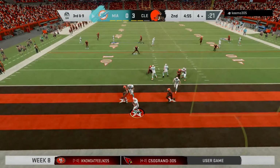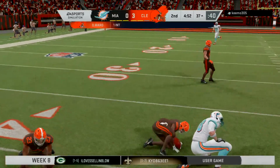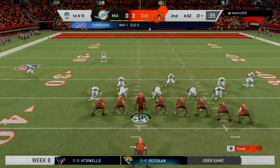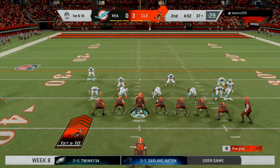Back to throw. He sets to fire deep. Into double coverage, and it's intercepted. Picked up by Denzel Ward. And his guys are going to get the football at the 37-yard line. Line of scrimmage, the 37 on 1st and 10.